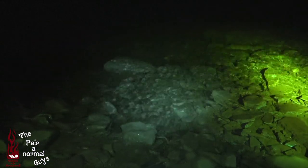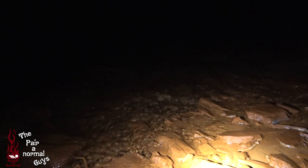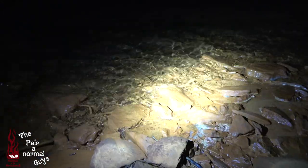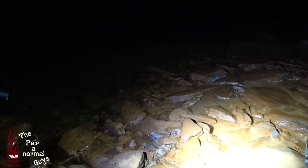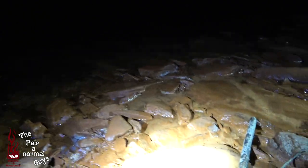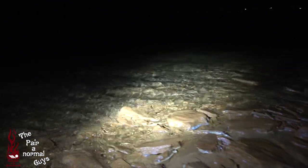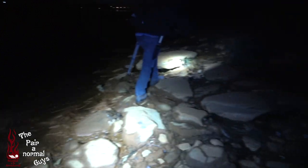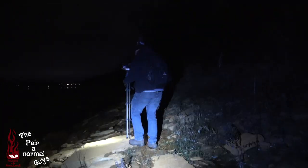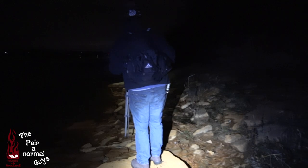For you guys, I'm actually going to turn off the night vision real quick so that I can actually let you guys see, unlike last time. But yeah, that is how orange the water and the rocks are. And you can see all the foam right in there. Everything is completely stained. It's all orange. Disaster. I smell like rotten eggs so bad.